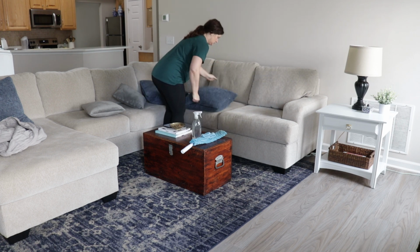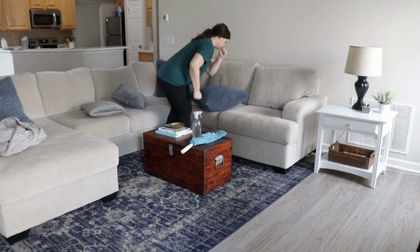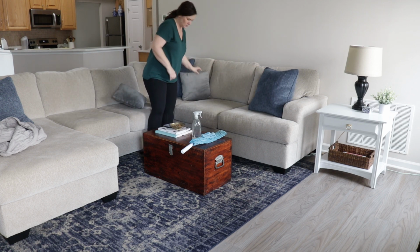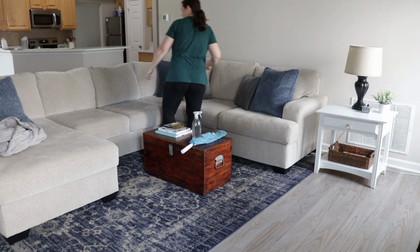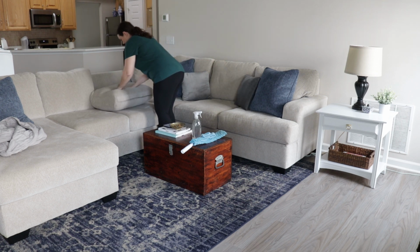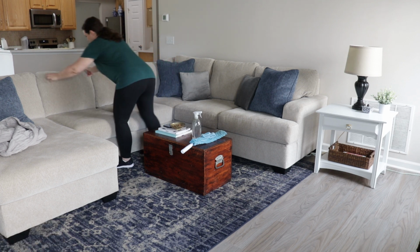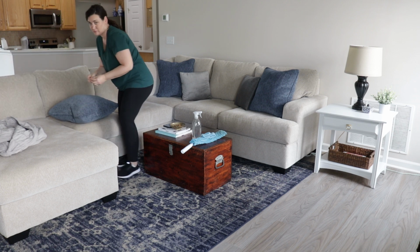I am still doing my FlyLady morning and evening routines, which is going well. I still haven't quite gotten back to doing my weekly home blessing or my zone cleaning yet. I'm not there yet. I'm really trying to get the house kind of put together. Like I said, I'm working on the laundry room and just the hot spots that really need the most attention right now. But that will all come.